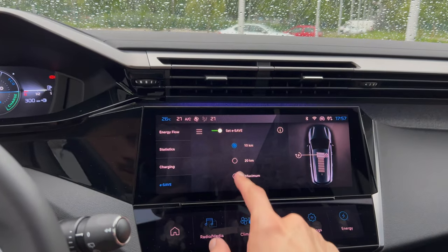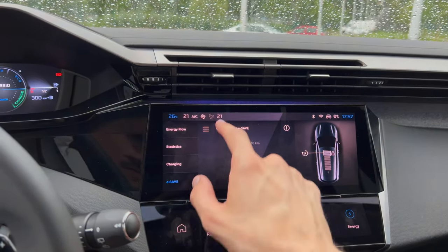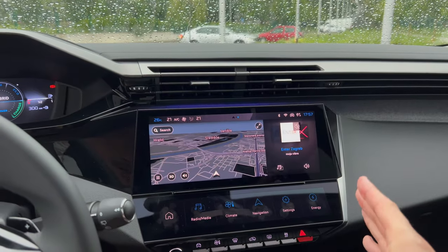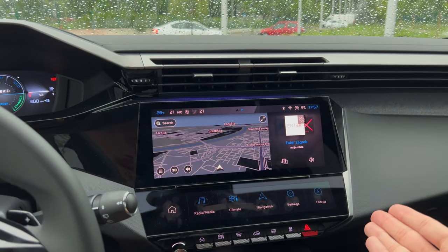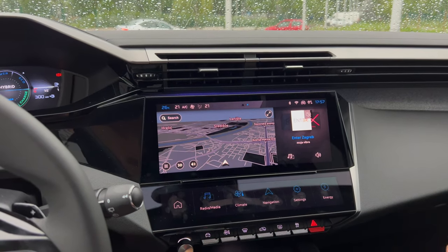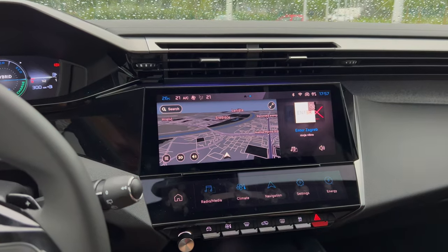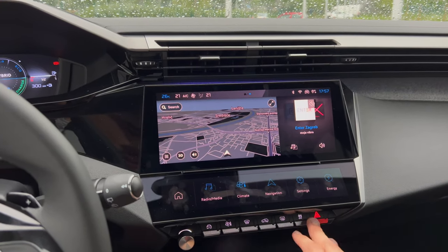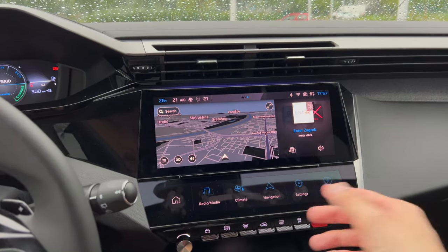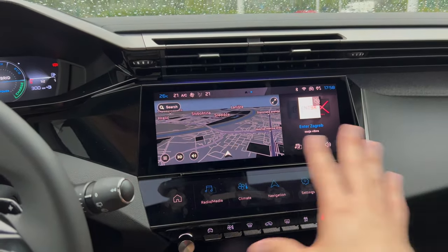In this case you can charge 10, 20 or maximum, e-save would charge, and I was using that. So again, if you're thinking of the plug-in hybrid, don't buy it if you don't have at least a Schuko outlet, otherwise this makes no sense. You're going to be burning too much fuel, so it's just more economical to go for the pure petrol or diesel, as I've said before. And that was the whole infotainment.